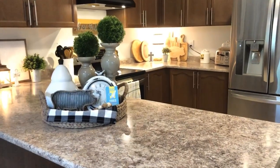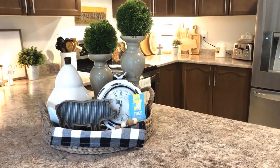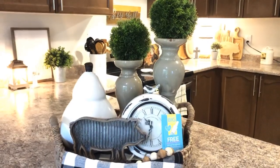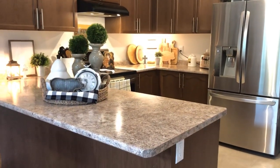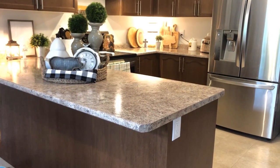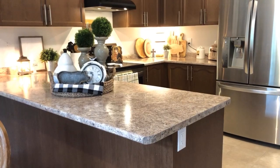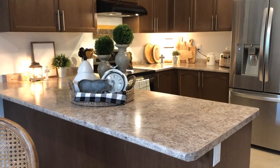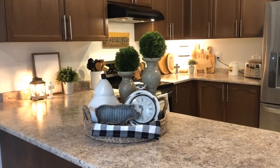Oh my God, I left the coupons on there. Well, real life, guys. Okay, I just made this little vignette. Let me take the coupons off. Ideally, what I think the builder wanted to do is have this as a breakfast bar. But I don't find that very useful at all. And you'll see why when I show you the eating area.